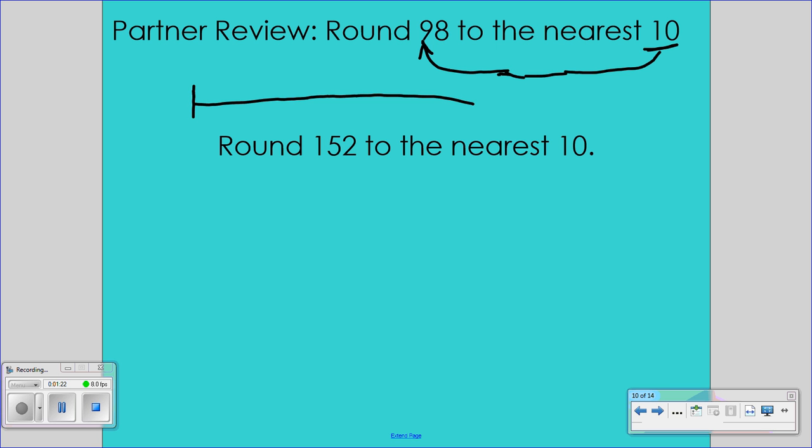I like it. Nicely done. First number is going to be 9, but we know that 9 really means 90, which means her other number is going to be 100. Lucy, how did you figure out that your other number was going to be 100? Because it's closer to another one.